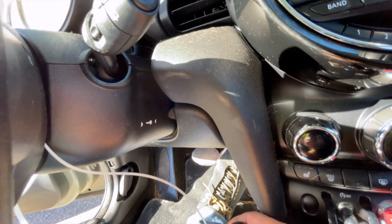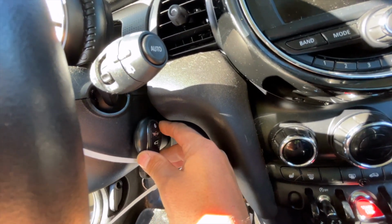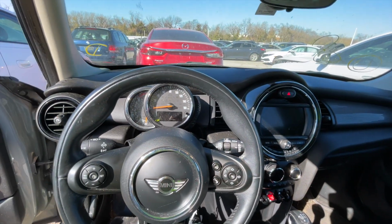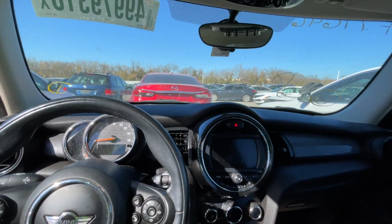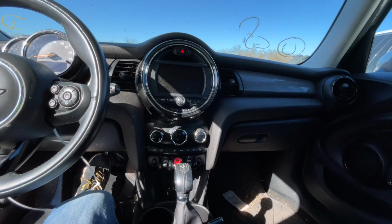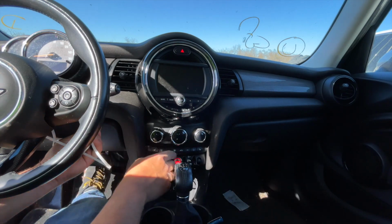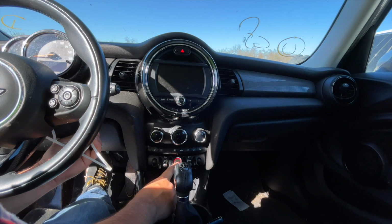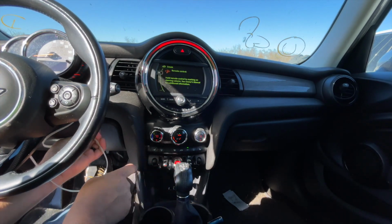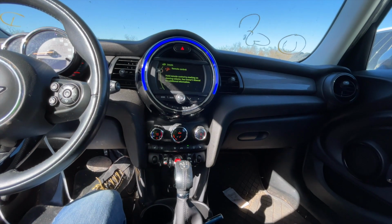So apparently over here, there's a picture of a key, and you have to hold this to that and push the start button at the same time. And when you do that, it's supposed to come to life. So what I'm going to do is I'm going to try to sit you guys down right here next to me. And I'm going to put the key right here. Hold the key to the steering column. There we go. There we go. We did it.